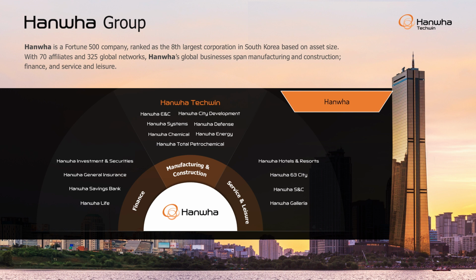Hanwha Group has many subsidiaries in the field of finance, manufacturing, and service. Hanwha TechWin is one of the subsidiary in the manufacturing responsible for CCTV. The CCTV products manufactured by Hanwha TechWin is called Wisenet. That is one of the reasons whenever you open up the camera box or whenever you see a camera, you see the label and logo Wisenet.